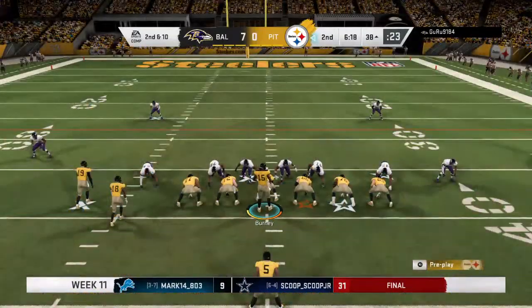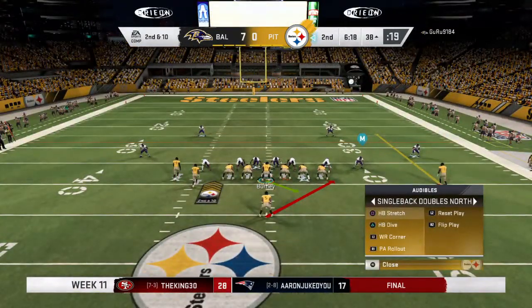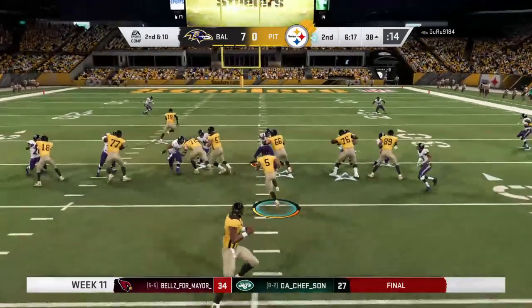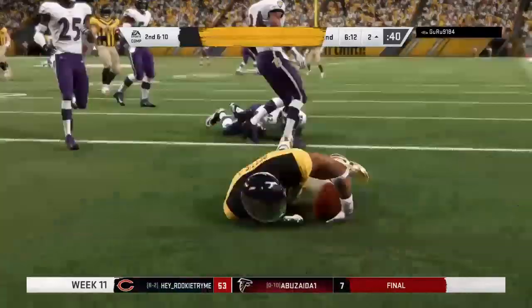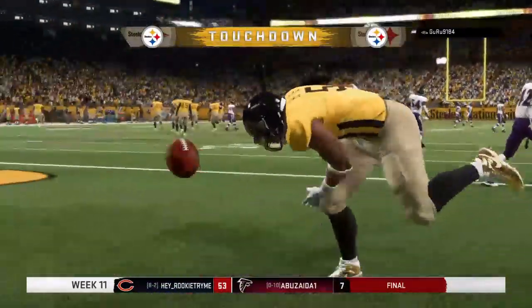They work again from the 38 on 2nd and 10. Strong right, strong right, strong right. Everyone, you got 4. He's crashing. Now a handoff here to his running back. To the end zone. Touchdown, Pittsburgh.